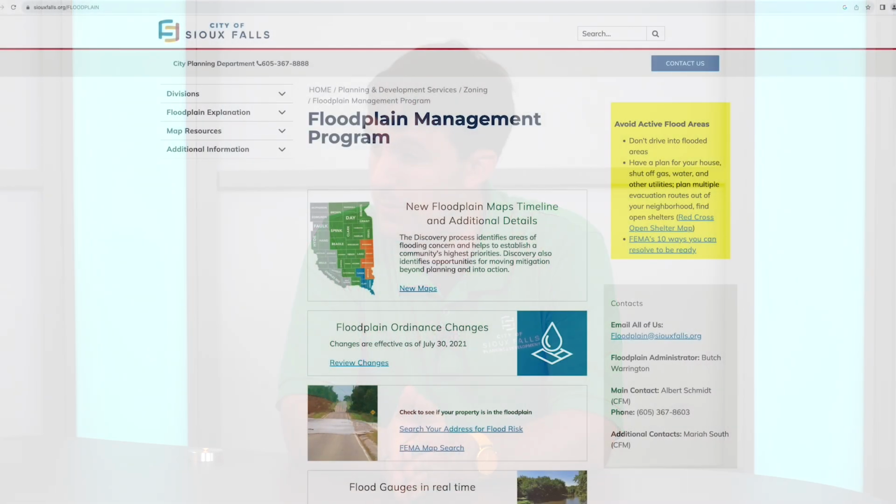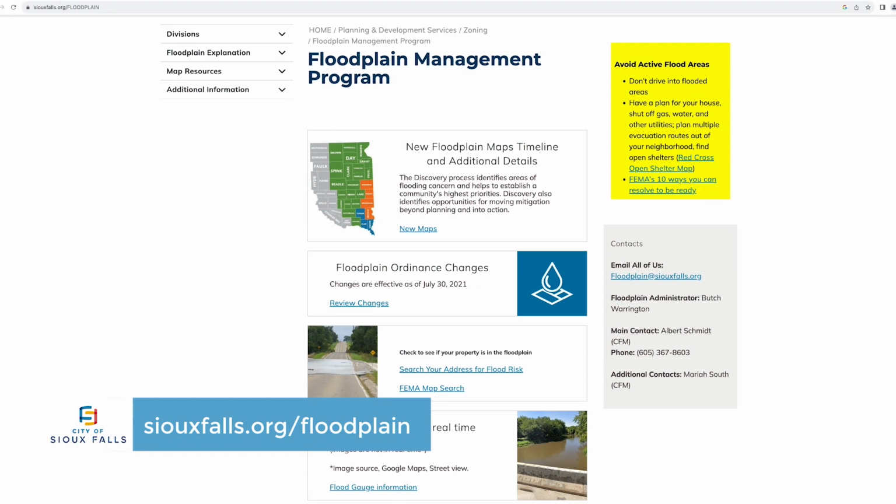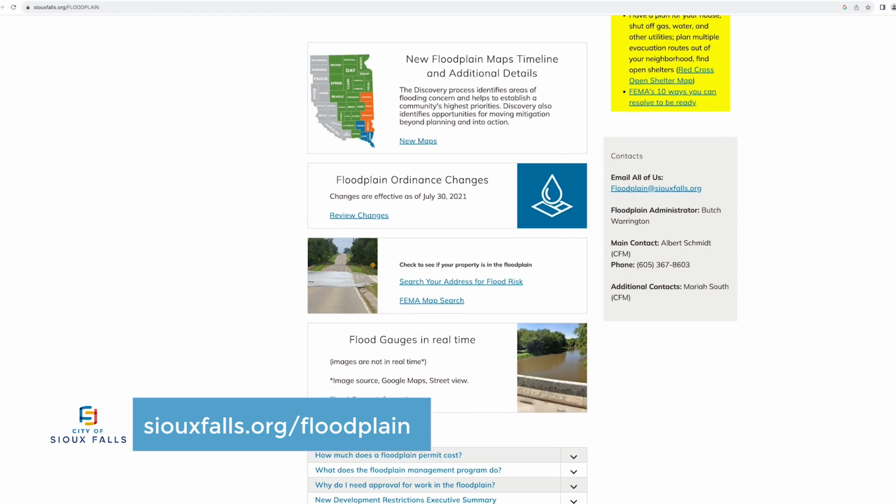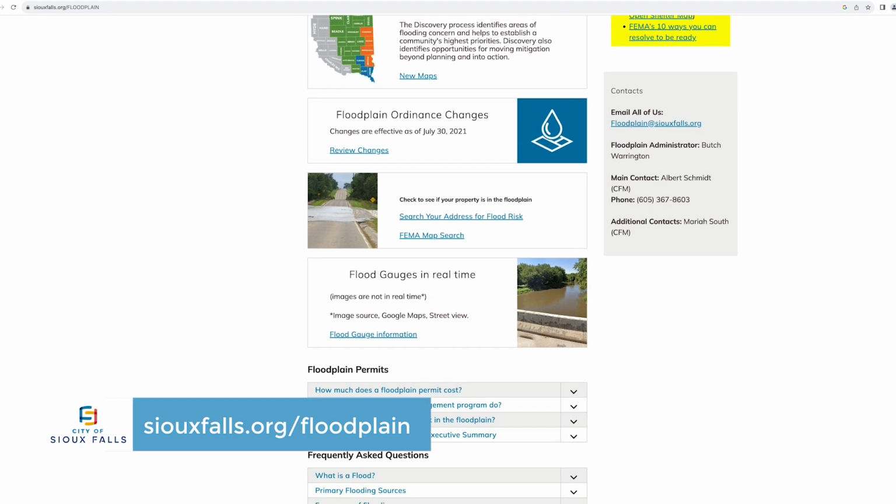Great. So real quick, before we let you go, how do people find more information? Where is it at on the website? And who can they contact? So if you have questions on floodplain, you want to know if you're in, you want to know the restrictions, the limitations that we have out there, or if you're interested in buying a property and you're like, is this even in? The Sioux Falls website is probably the best first place for people to go. siouxfalls.org/floodplain, and then their webpage there has information. You can go to the FEMA page to search. It also has our contact information.